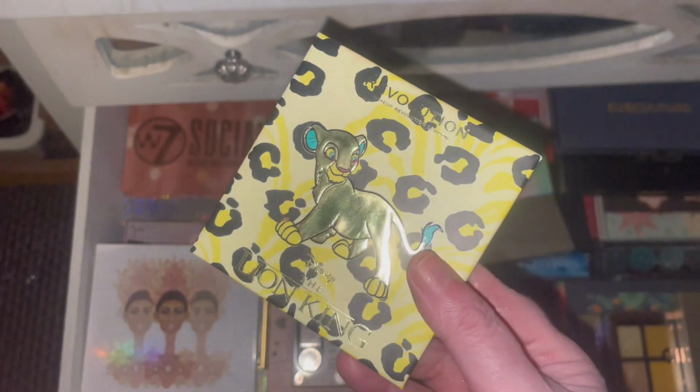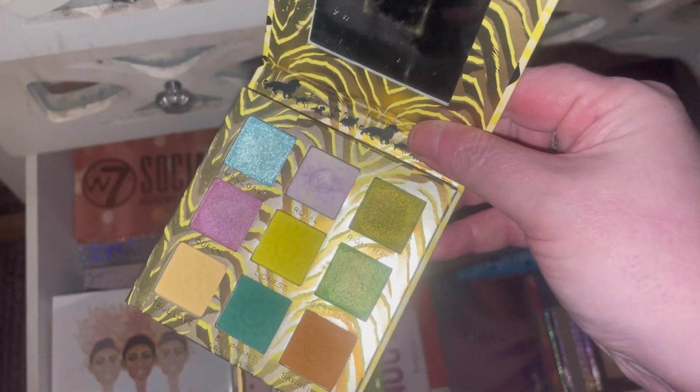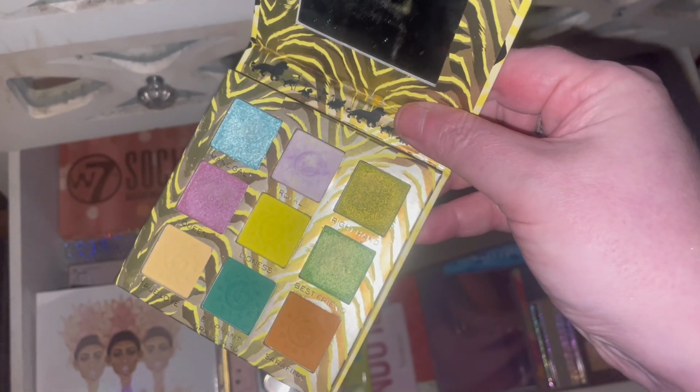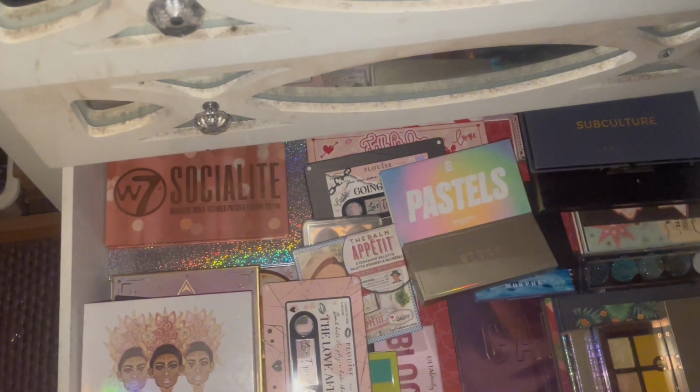I've got this Lion King one. I don't think I want this one either. So, I mean, it's nice. Isn't that nice? Greens, purples and blues. No, I'm getting rid of it.